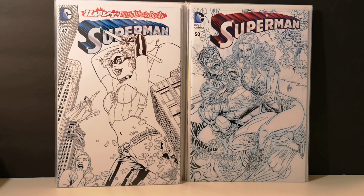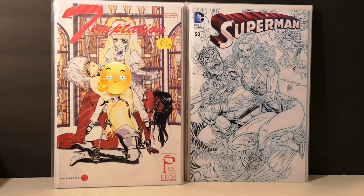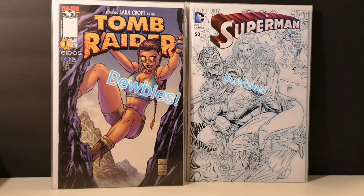Up next is If You Don't Like Nudity, Turn Away Now. Temptation. I absolutely love adult books and controversial books and whatnot, and so I had to grab that one. Manga Erotica series from Arrows Comics. I will cover that one up right away with some boobs that are covered up.